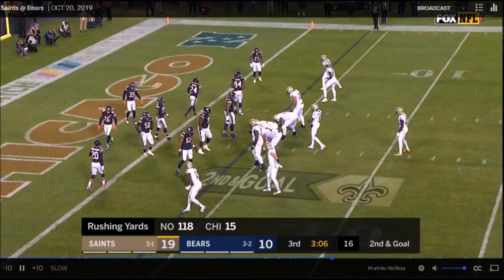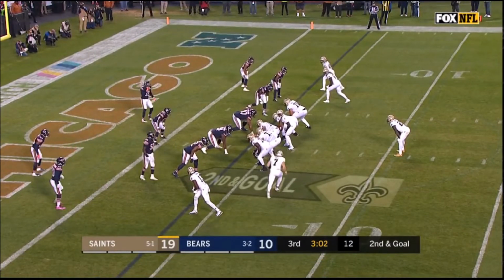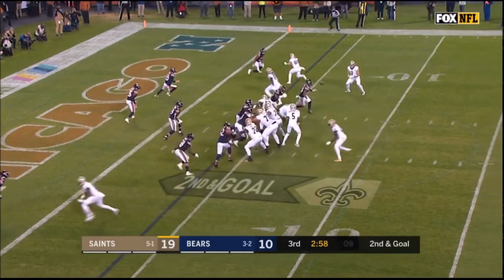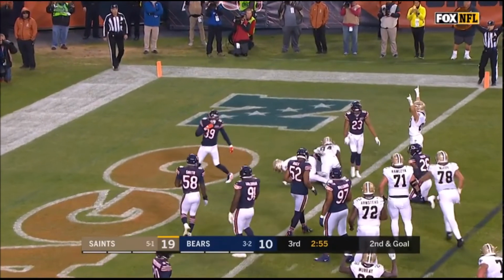and us not being concerned. Has not gotten much help, and even with a 9-point lead, it just feels like it's not even as close as that. Throw to Hill, and he's into the end zone for a touchdown.